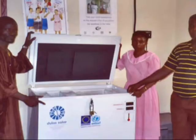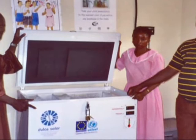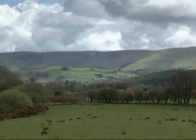It will be continually working and continually keeping everything cold. These fridges play a vital part in disease control, and Dulas estimates that they currently supply 75% of the total market. Now we're supplying thousands and thousands every year, which might go to remote areas in Sudan or Nigeria, or anywhere in Africa, also South America, all over the world.